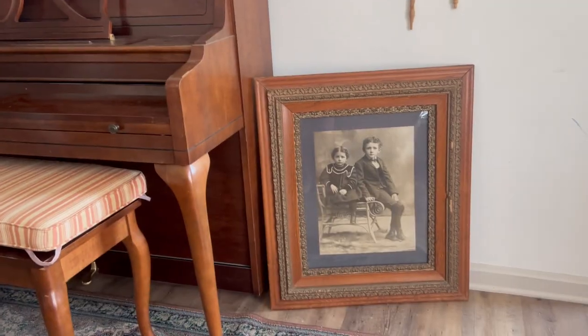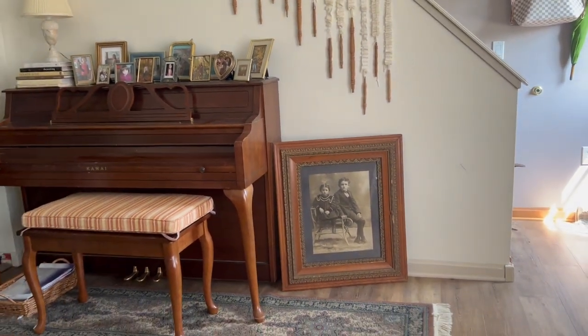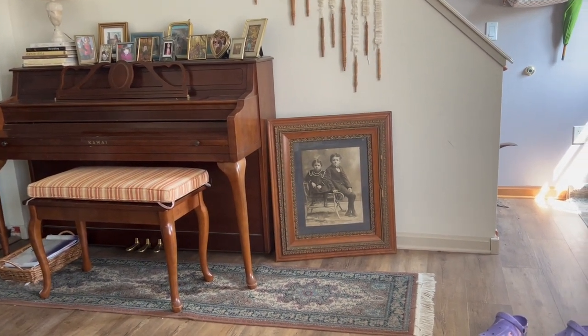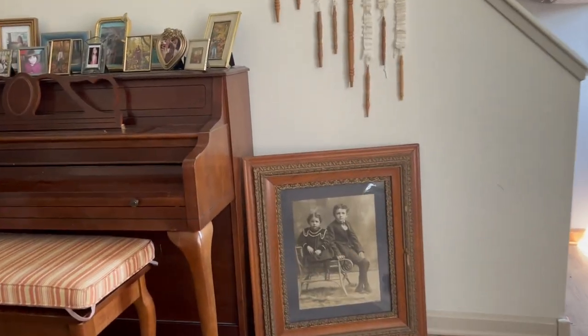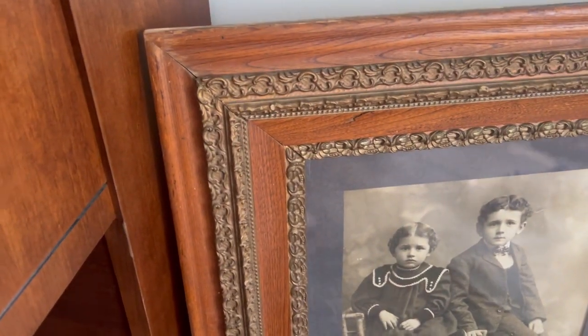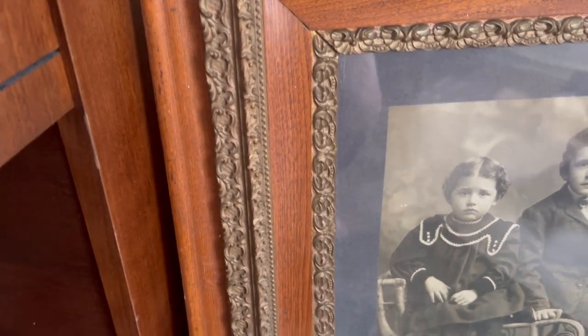I don't think you can tell how big this is. Let me back up a little bit more for scale. So there it is next to my piano. It's huge. It is so big. It's so pretty. I love it so much. I think the frame is so ornate. It has so much detail.